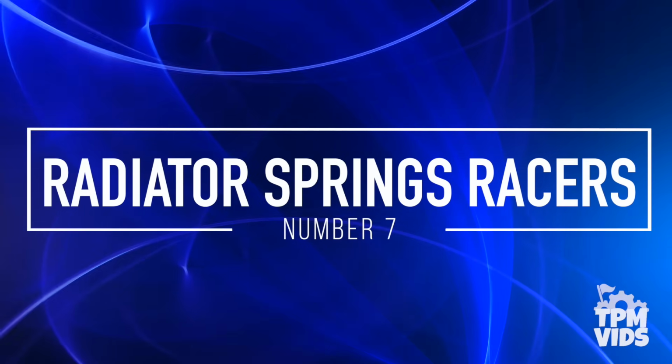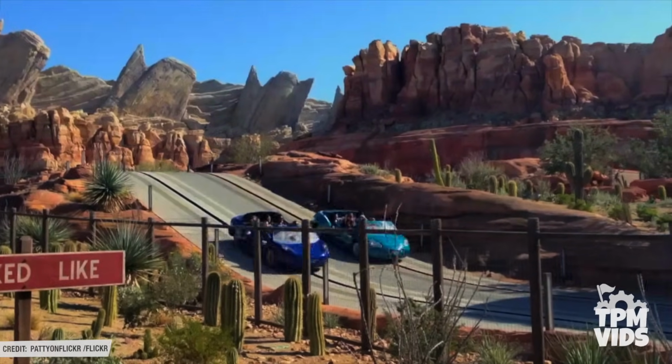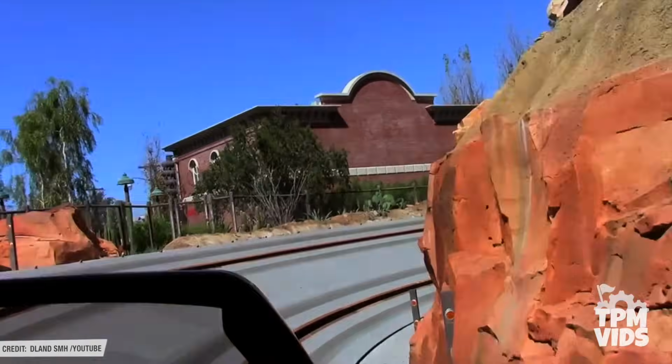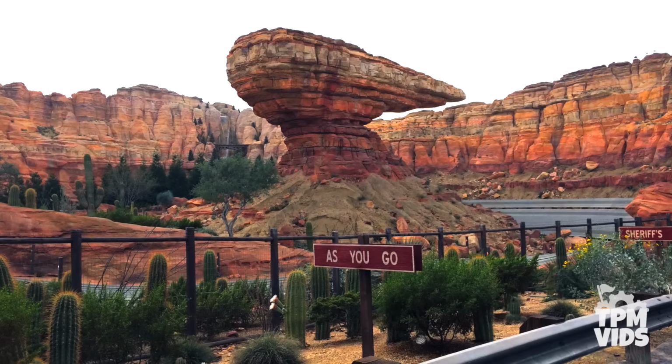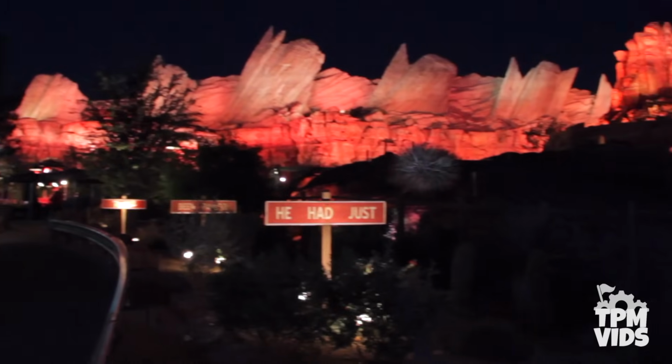Number 7. Radiator Springs Racers. At Disney California Adventure, you get the opportunity to take a fast-speed ride through Radiator Springs. Now, this ride usually breaks down due to mechanical issues or bad weather. If the outdoor portion of the ride track has the potential to get wet, then this could cause problems for the ride vehicles, so they stop the ride.